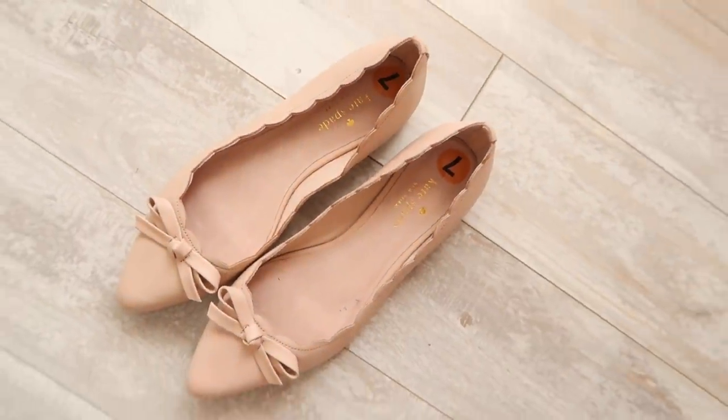So I can't tell you how many times I have purchased the Kate Spade scalloped edge bow ballet flat, but I'm probably on my 20th pair right now because I can wear them every single day. They do tend to wear over time, especially the pointed toe part. It can get creases in them. The leather itself wears out. It looks really scuffed. I mean, I can just really wear these out.